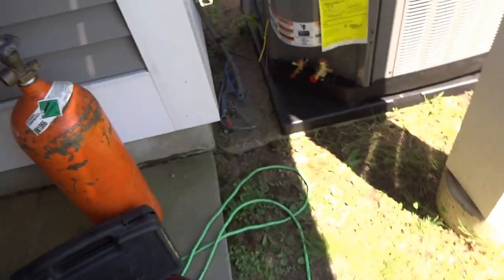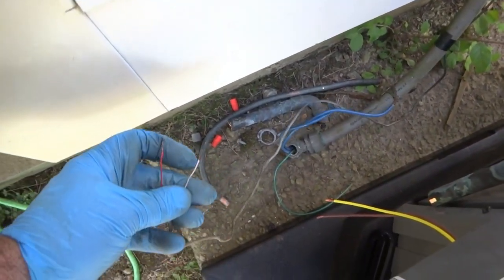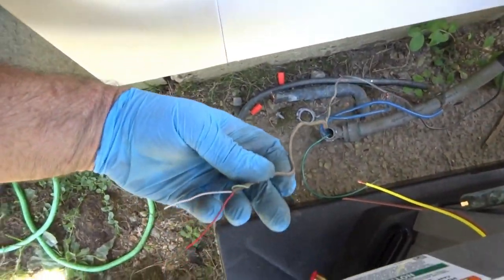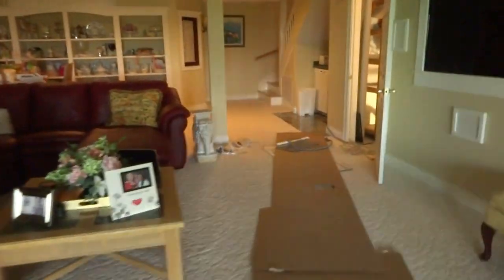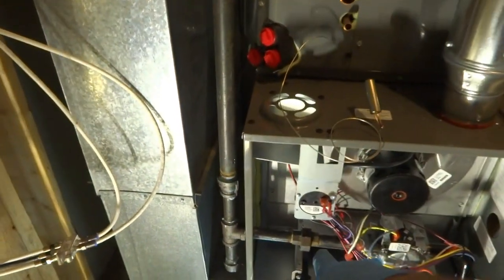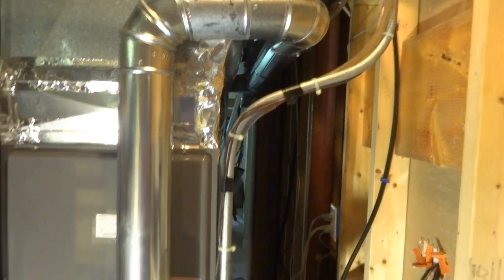I got the heat ready to go, just gonna make sure that these lines aren't touching, just in case somebody turns the thermostat to cooling, which they shouldn't. So we're not running the cooling yet, we're still doing the heat. I'm just gonna turn the heat on. I got the thermostat turned up upstairs. I got the gas pipe done. Union inside here, I'm gonna reuse that. This smoke pipe's all done.